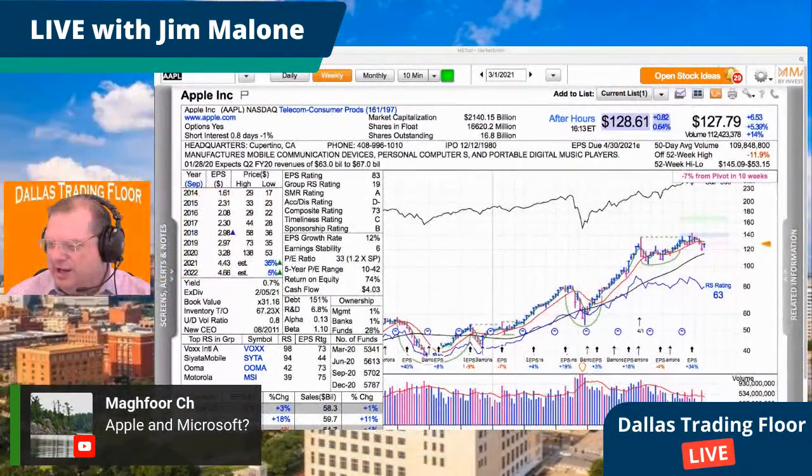Part of the reason I think may have moved Apple a little bit today is that they look like they're going to start doing a buyback of their shares. As you can see, they're up after hours too, and they were up strongly today. So it looks as if they're going to do that.